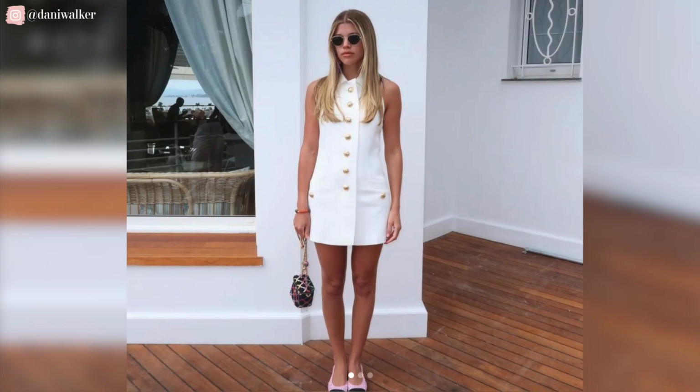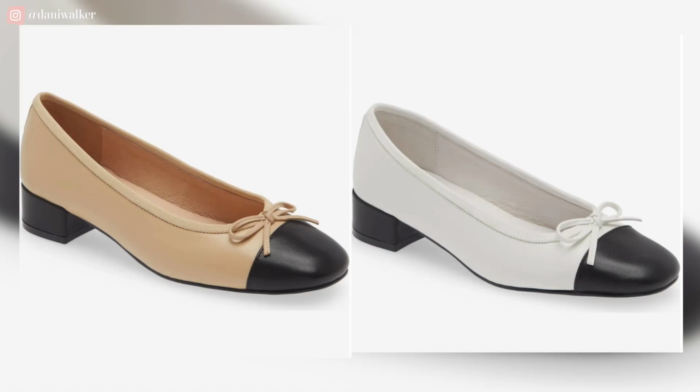I want to take a little bit of time to talk about accessories. I'm not going to take too much time to get really in depth on this, but I just want to give you a little bit of style inspiration that you can pull from. You will often see Sofia in this cap toe style by Chanel. It's very classic, but it's a little bit pricey, so I found an alternative. It's by Jeffrey Campbell. It retails for $155, super cute. You can get it in the brown and black style or black and white. Either could be very versatile.